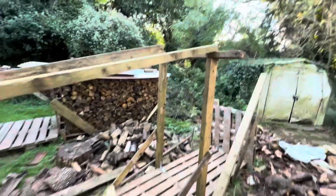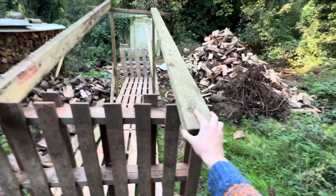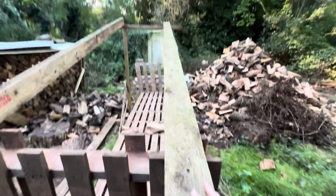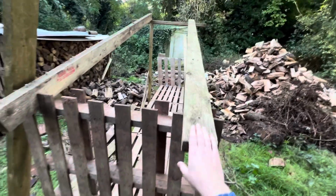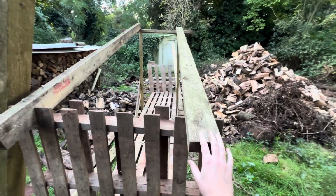and then I've got some plastic sheeting which I can put on this. This is some old construction timber from when they knocked down the old kitchen. These are the walls, and they're quite tall because it's like a 3-meter high ceiling.